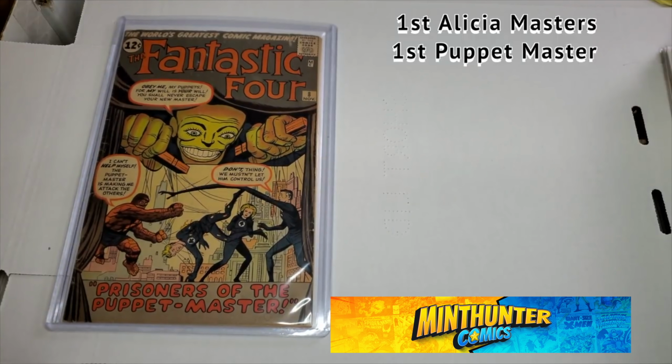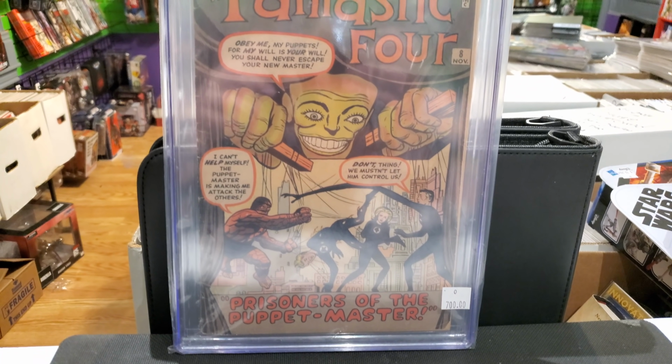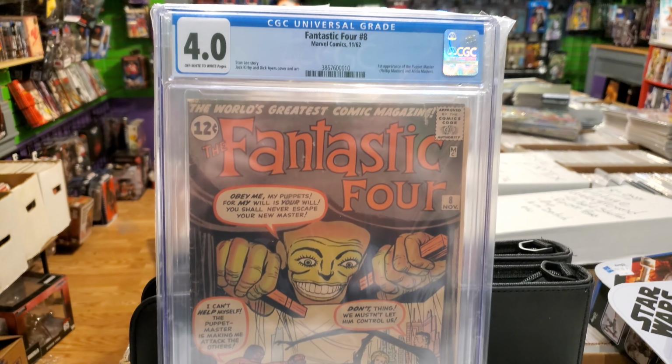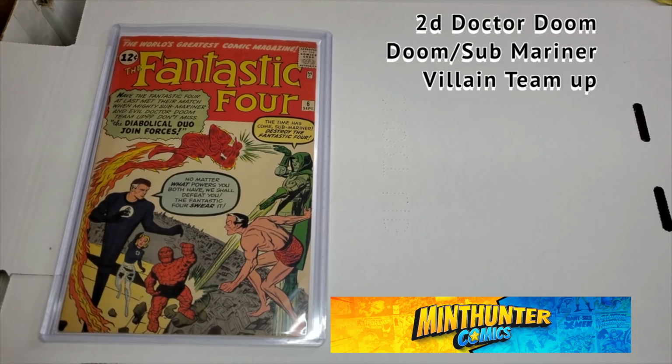Next up we had the first Puppet Master. I said it would be a 3.0. I didn't love the page color quality. I thought it would be cream, but still, massive key. Happy to say the press brought that to life too. Off-white too, not cream pages. That's a surprise.